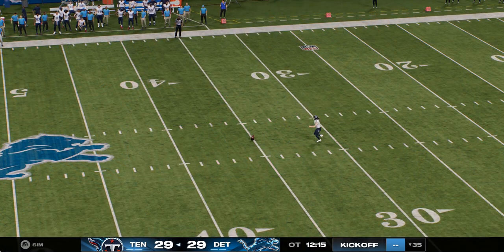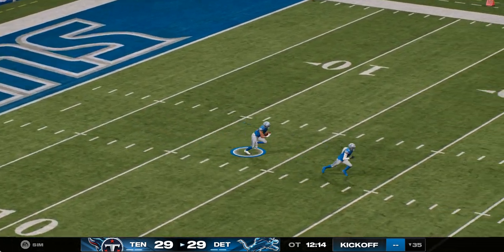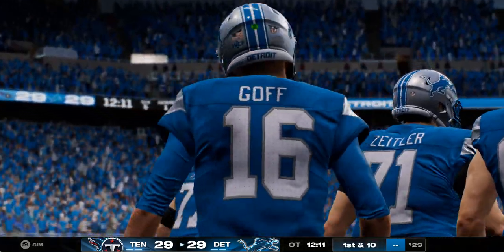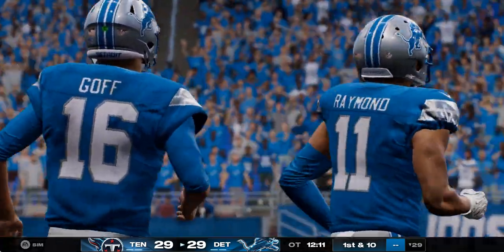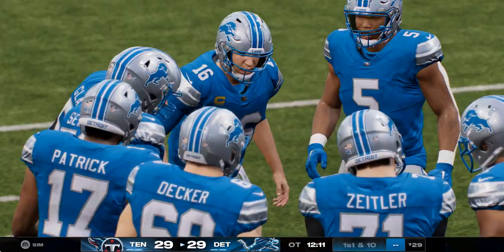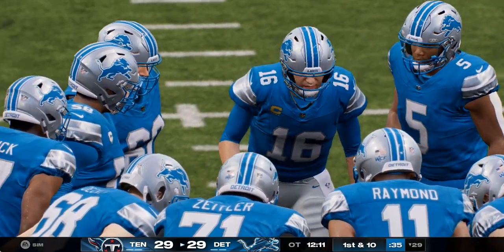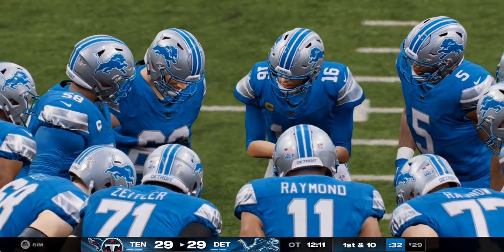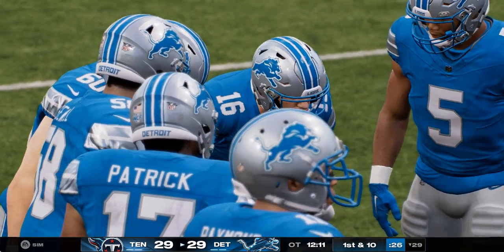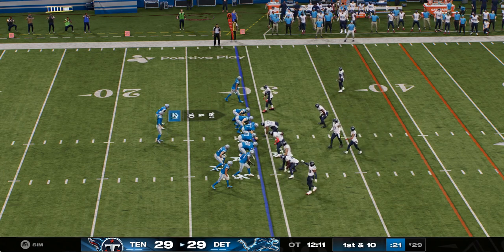So the Lions, now they'll get the first crack at things here in overtime as we are back underway. And a good return as he'll be stopped just shy of the 30-yard line. The Lions offense set to take over. Goff in this Lions offense set for a first and 10. Just shy of the 30.